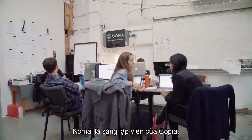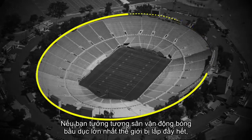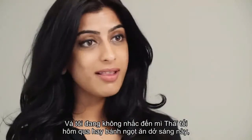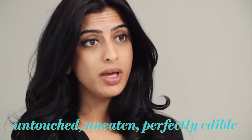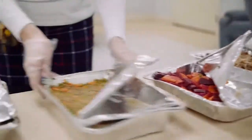Komal is the founder of Copia, a startup that's trying to recover all this perfectly good food. If you imagine the world's largest football stadium filled to its absolute brim, that's how much food goes wasted every single day in America. And I'm not talking about last night's pad thai or this morning's half-eaten pastries, but untouched, uneaten, perfectly edible food. So we don't need to purchase or make more food. We just need to figure out how to get it to the people who need it.